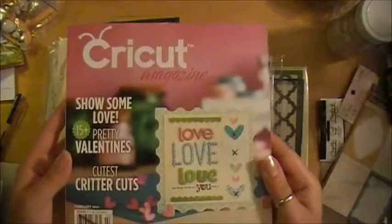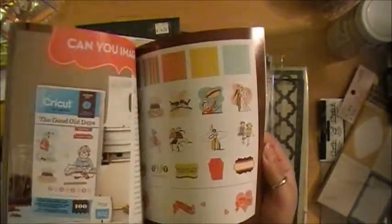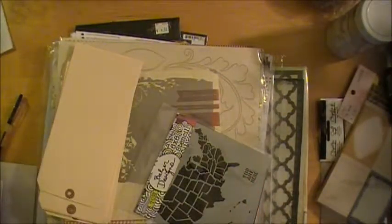And then each of us got a Cricut magazine. I haven't thumbed through mine yet, but it looks like February 2012, so it's an older one, but you can still look at it and get some ideas and things like that, so that's kind of fun. So that's what I got in my crop goodie bag, and I'm just going to kind of toss stuff on the floor.